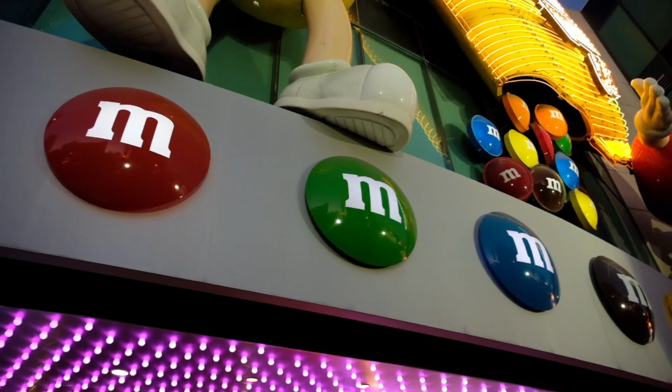M&M's World, it's visible. If you're staying anywhere on the Strip, you can't miss it. So I don't know if there's much I can say other than go pop some M&M's in your mouth, have some custom ones made with your photos or your name on it, and enjoy.